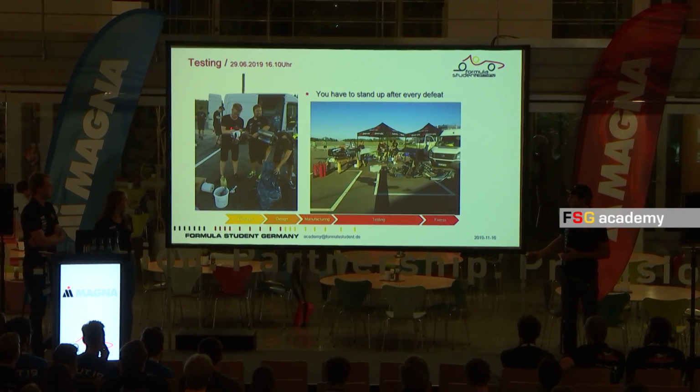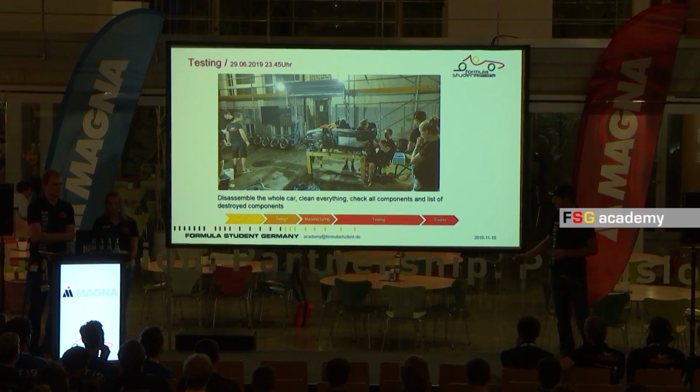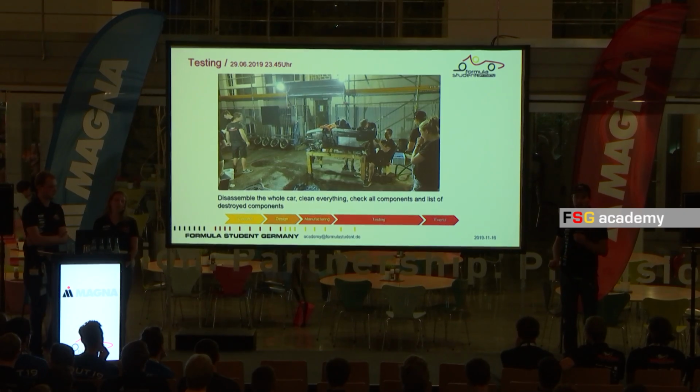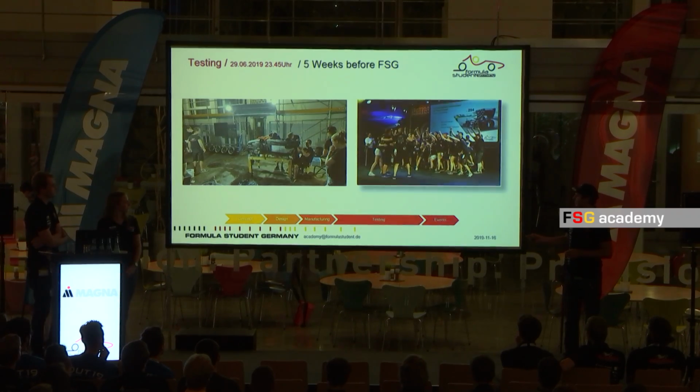And then you see the team members cleaning all the components, disassembling the car. This is the night after the fire. Everything, the rims, the monocoque, the exhaust system, everything is disassembled. And you see they're cleaning everything, checking all the components, and making a list of which components are destroyed. Okay, we go on.